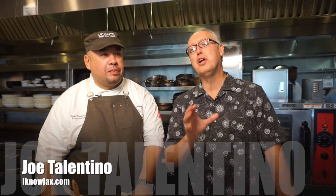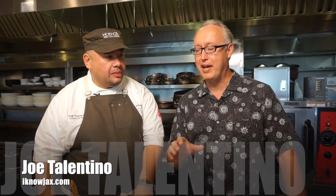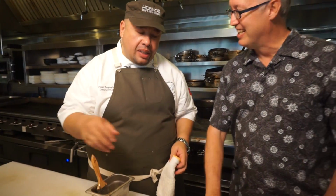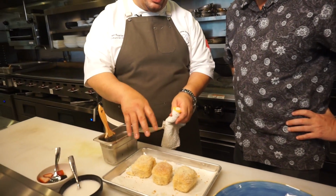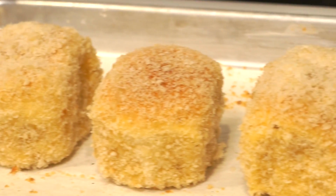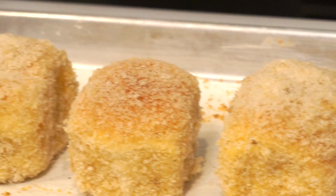So I've come down to Unity Plaza to Hobnob, and I'm hanging out with Chef Roger, and he's gonna make a brunch item that, well, we've all heard of, and it's Hawaiian stuffed French toast. French toast we've heard of. Hawaiian stuff, I don't know. So tell me how you guys make this. Absolutely. What we've done is we've taken some King's Hawaiian sweet roll and we've stuffed it with something called haupia. Haupia? Haupia is like a coconut custard that's very popular in Hawaii.